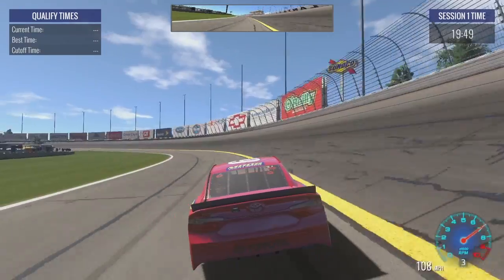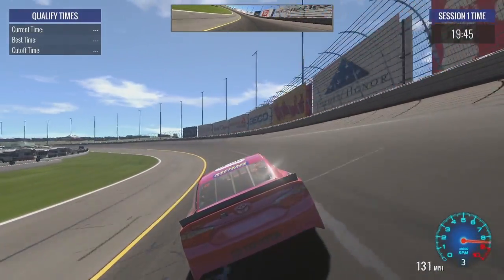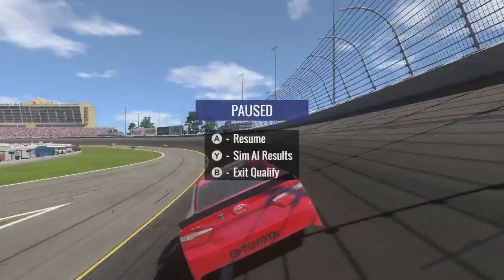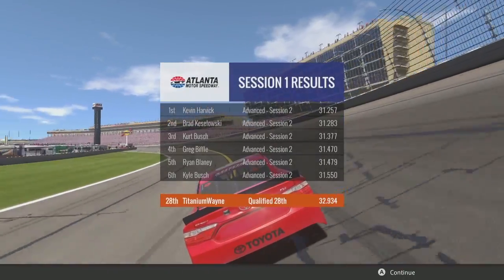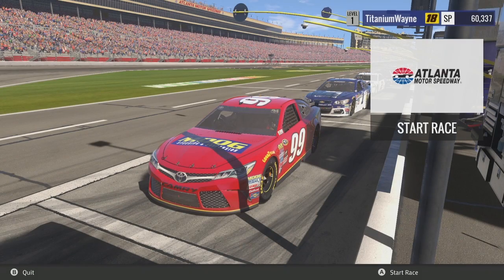Okay, so here we are in qualifying, coming out for our laps. You'll notice that we're in the 20-minute timer, unlike Daytona where we just got 2 laps. We're into standard qualifying now, so I've got to try to make the top 24. Let's take a look at the results. We qualified 28th at a 32.934. Pole got a 31.561. So we're quite a ways off, but then again, we're just starting this thing.